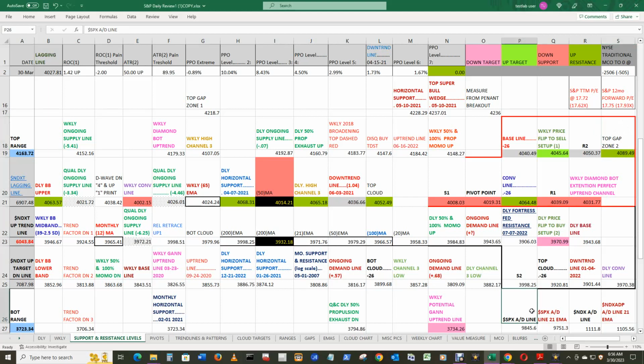And the S&P 500 daily AD line went above its 21 EMA signal line quite handily, along with the NDX NASDAQ 100 daily AD line, which is above its 21 EMA signal line quite solidly. And the ROC 1 went above its positive volatility line at 1.0, closed at 1.42. ATR2 is right at the top of its green zone. And the PPO extreme made it above 0 to positive 0.89.